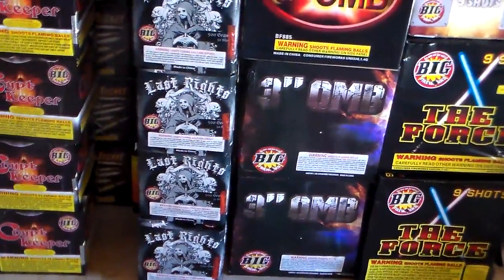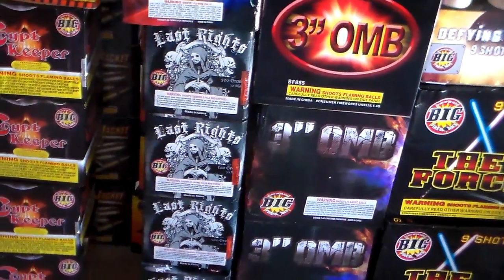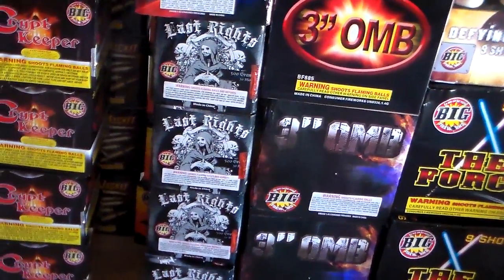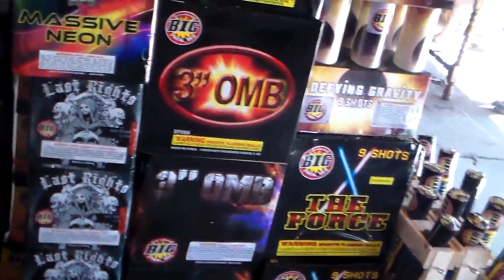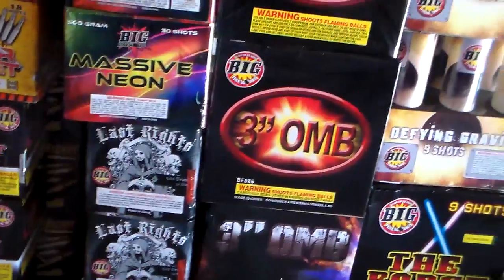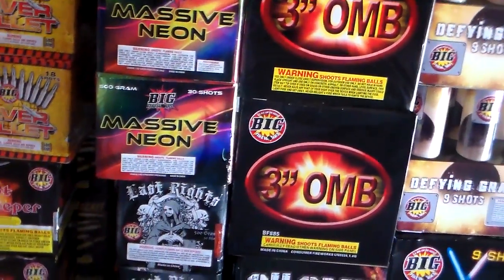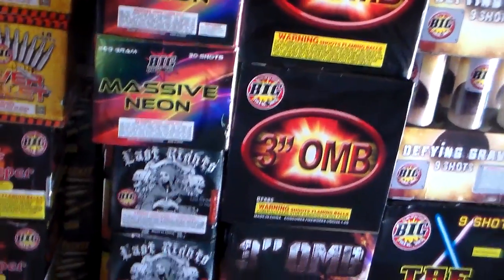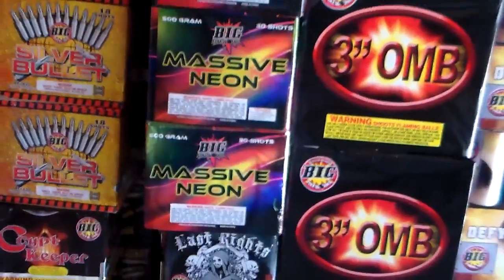Then Last Rites. This is another new cake that they came out with, I think, last year. Not a real big cake, but it's a 30-shot cake. It's got differing effects. It's got 5 shots, 5 shots, then a number of the red and gold starbursts like the Gold Digger. So I'll actually be combining Last Rites and Gold Digger in the segments. So that's a nice one.